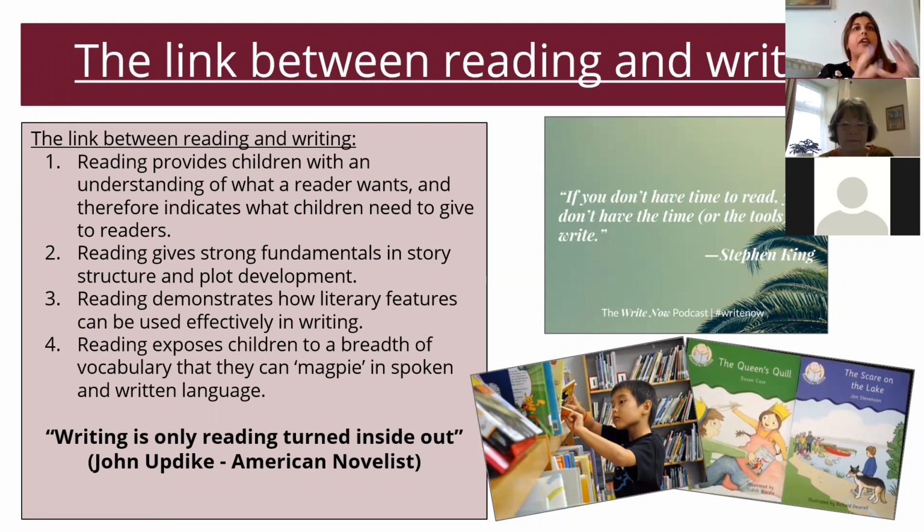So kind of showing the importance of reading and how that links with writing as well. So reading provides children with an understanding of what a reader wants. So what we mean by that is, if a child is writing a newspaper report, for example, if they've never read a newspaper report before, if they've never been exposed to that before, then they're going to find it quite tricky to then write in that style.